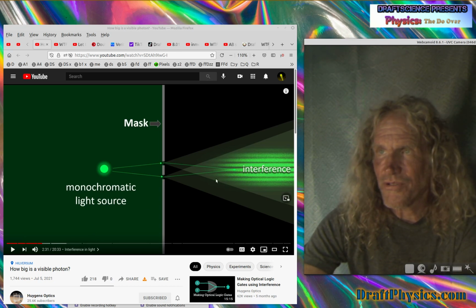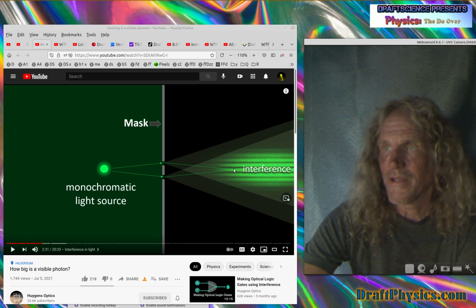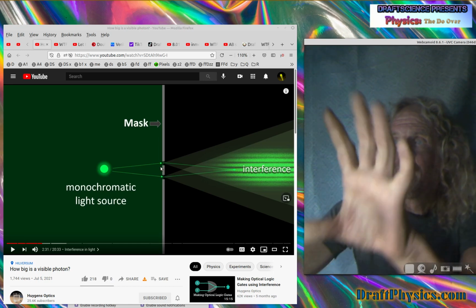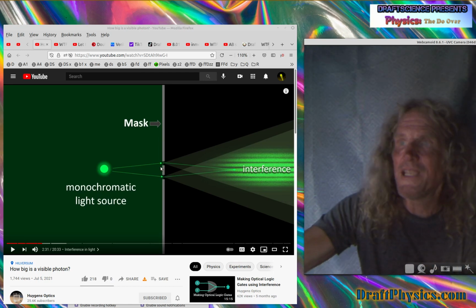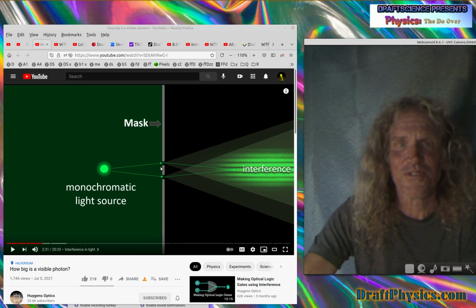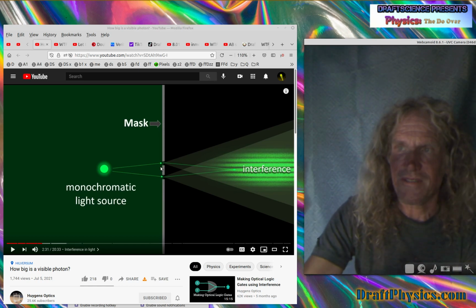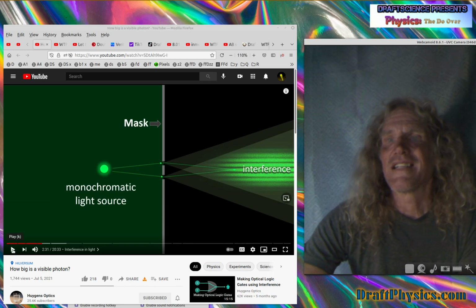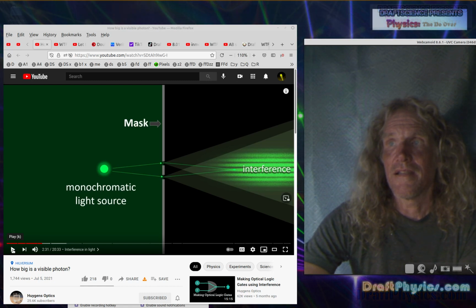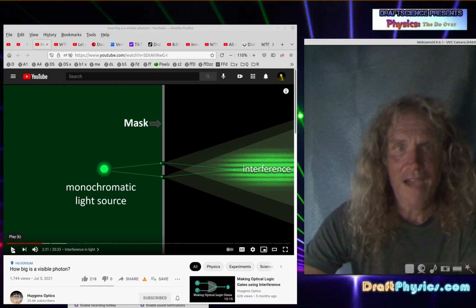But this traditional drawing is wrong. It was wrong when Young drew it. It's wrong when everybody does this, even the prettier graphics. He still has 2 beams of light coming out of the 2 slits, and it's not 2 beams of light. It's 4 sources. That's the math that works. And that should be emphasized. It's the 4-source experiment. That's a fact.